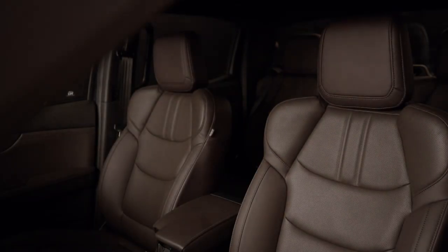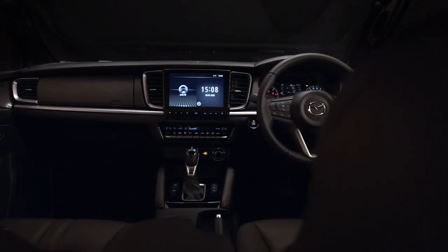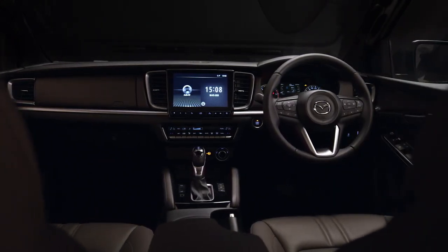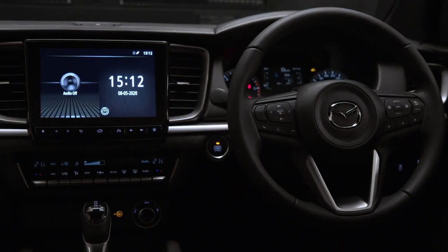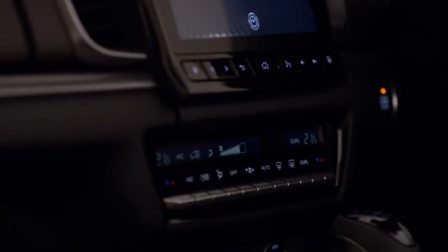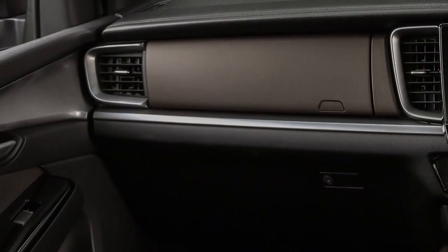So in BT-50, that means front seats with a human-centric design and structure that wraps around the body, providing maximum support, especially when driving off-road. They're then finished in soft but durable perforated leather to enhance the premium feel. You'll notice Kodo design has made its way in there too, as the door molding wraps around the dash area, interconnected where the door meets the vehicle. The same as in the recently released CX-30.